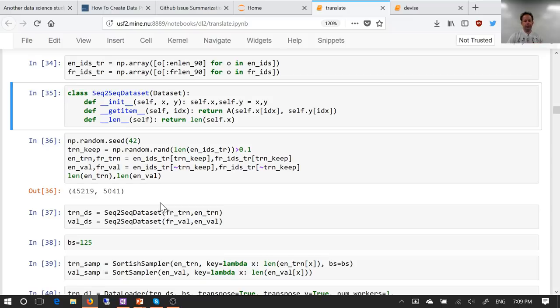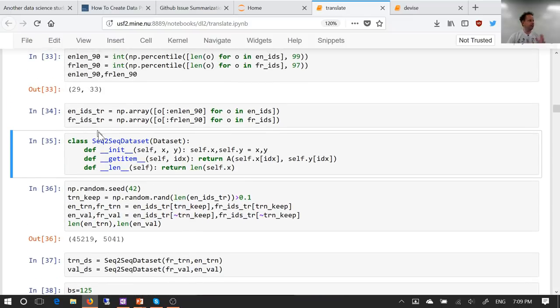So now we need to grab our English and French IDs and get a training set and a validation set. And one of the things which is pretty disappointing about a lot of code out there on the internet is that they don't follow some simple best practices. For example, if you go to the PyTorch website, they have an example section for sequence-to-sequence translation. Their example does not have a separate validation set. I tried it, training according to their settings, and tested it with a validation set, and it turned out that it overfit massively. So this is not just a theoretical problem.